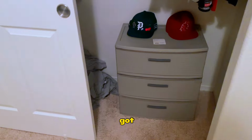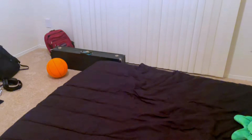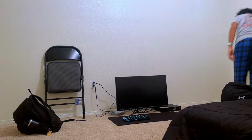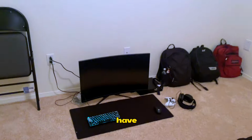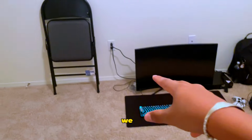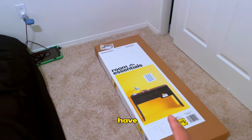Okay, I just got all my stuff in there and I put my hats on top. And now we are going to clean up this room a little bit so we can do more stuff with it. Alright, we cleaned up a little bit in here, and now we are going to have to move all of that gaming stuff right there, so we can start building this desk and have more room to do it.